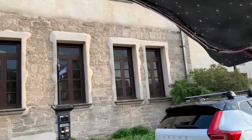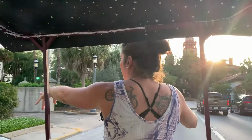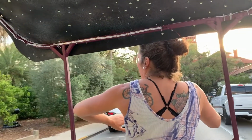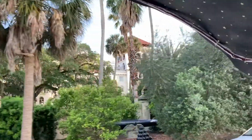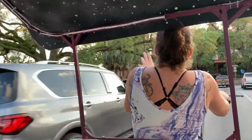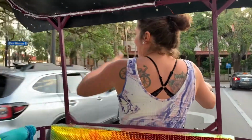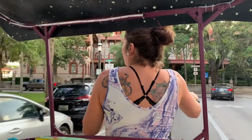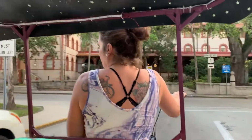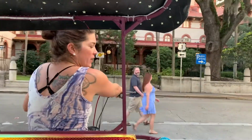I love it. Yeah, this is all coquina, and you'll see this a lot in the city where they have covered the coquina, but underneath it's still the original. And that's why a lot of our shops and businesses look newer. They put a little work on top of it to make it look glossy, but it's still the original building. So here is Flagler College, actually.